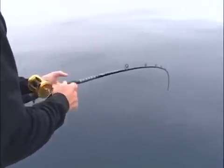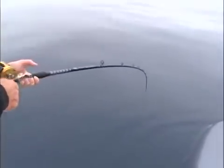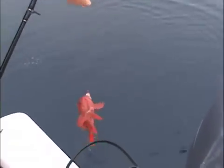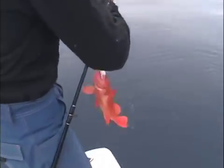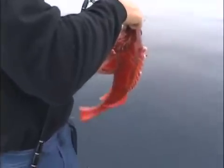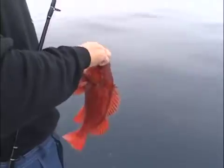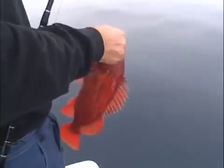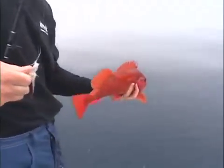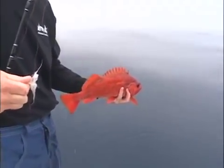See what you got. Looks like a rockfish here. Yeah, red snapper. All right. Another really good eating fish here. Yeah, you don't want that one. No, no. Good taco meat right here. That's a perfect steamer size. That's what we're looking for.